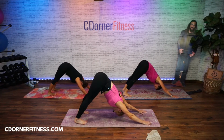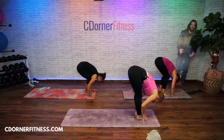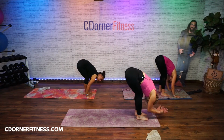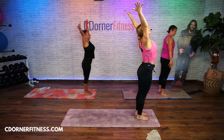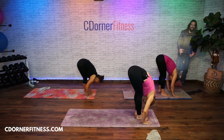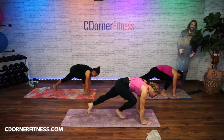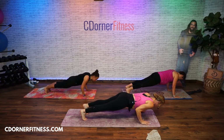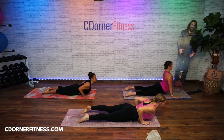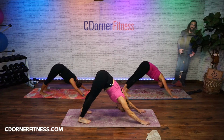Big inhale. Exhale, walk your feet forward. Inhale, lengthen and look forward. Exhale, fold. Inhale all the way up. Exhale, fold. Inhale, lengthen and look forward. Exhale, walk your feet back. You can drop your knees or not and lower yourself down to either cobra or up dog, your choice. Come back down on your exhale and then press back through. I'm sorry, I put the exhale in the wrong place there.